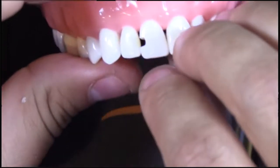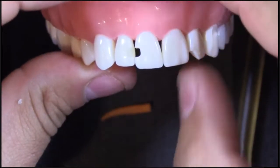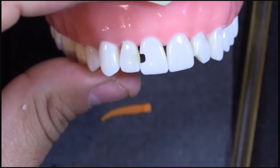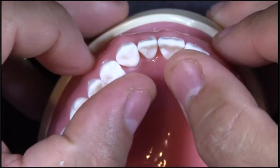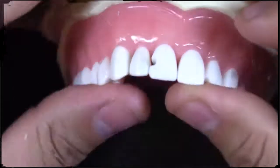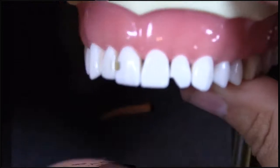So that's just a great way to restore these types of restorations. Really nice curvature there. Everything just comes out where I don't have to do a lot to the interproximal. On the facial I've got a little bit of excess, but not on the interproximal surface. My line angle is set. That looks really good. So I'm happy with that.